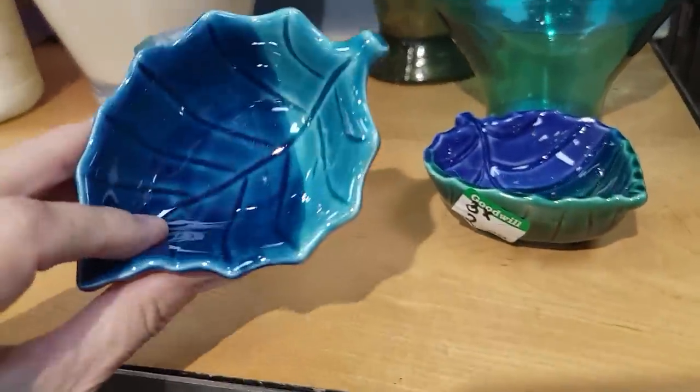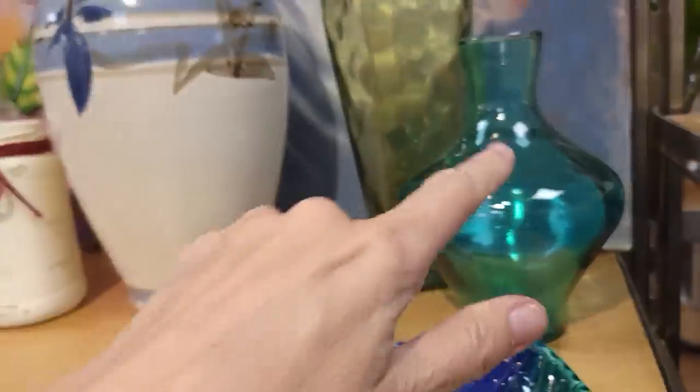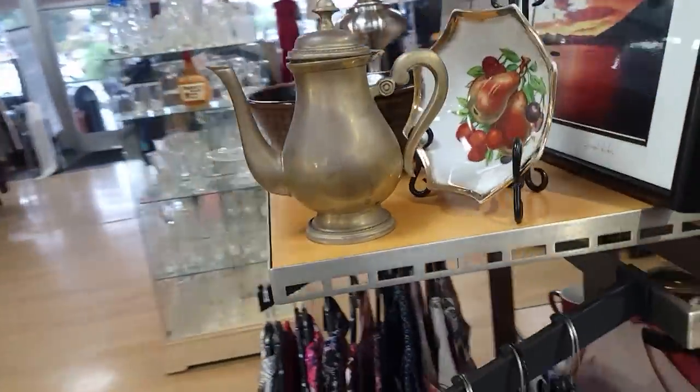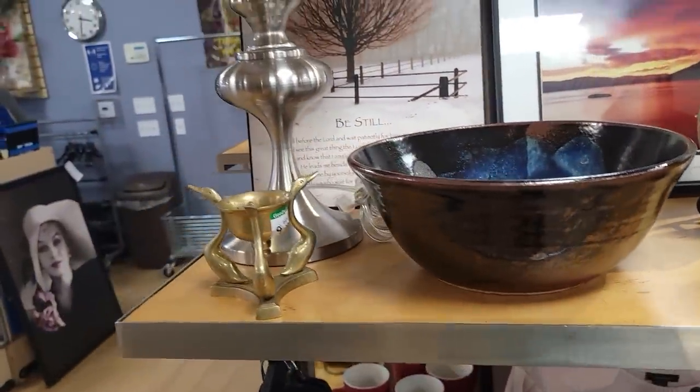Oh, more little leaf dishes. 3 for $2.99. Oh, chipped. Chipped. Newer glass. Let's see what's around this corner here.